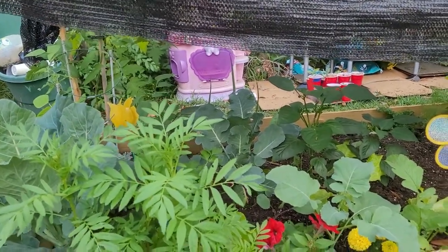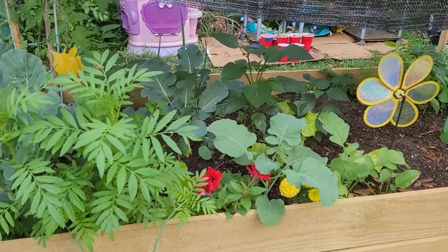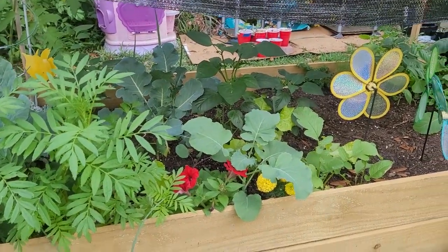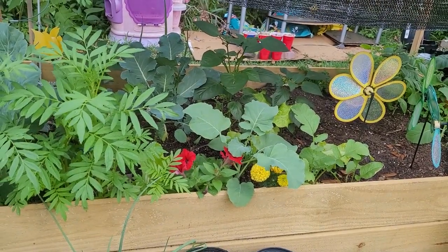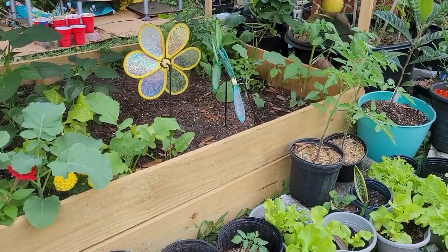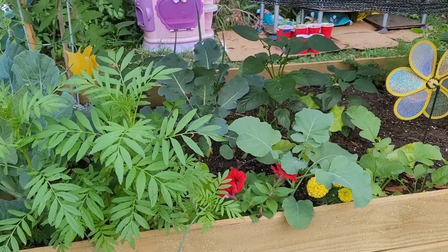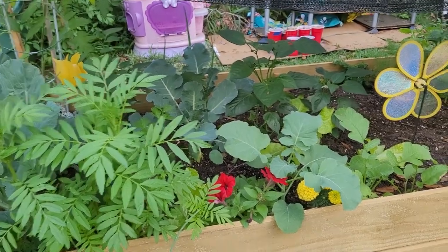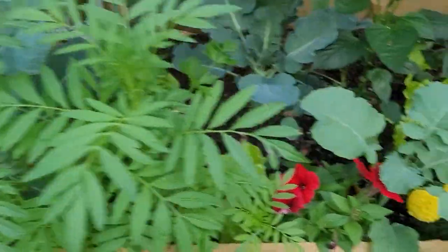Okay, so I'm going to start firstly with this garden bed that I built. And then next I'm going to go around to the greenhouse and all of these things I have in pots right here, and then to the other garden beds that I have set up along the way. Okay, so firstly I'm going to start over here.